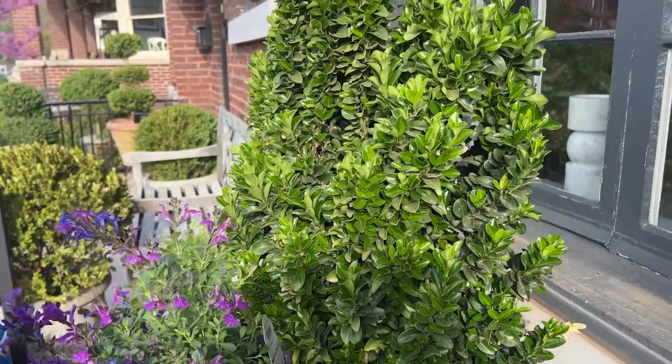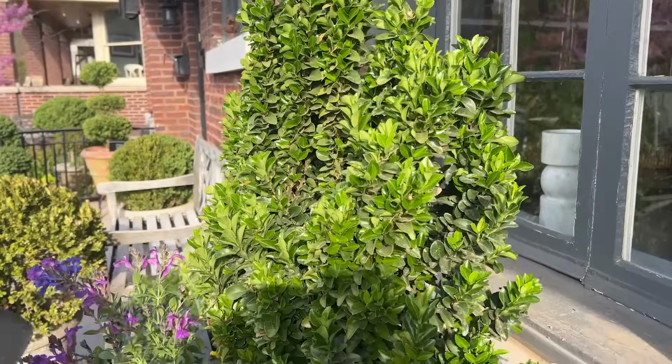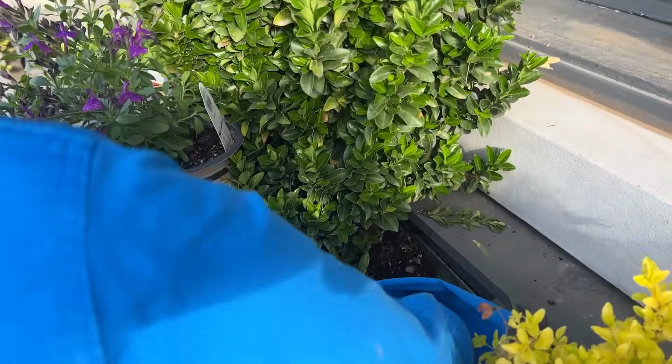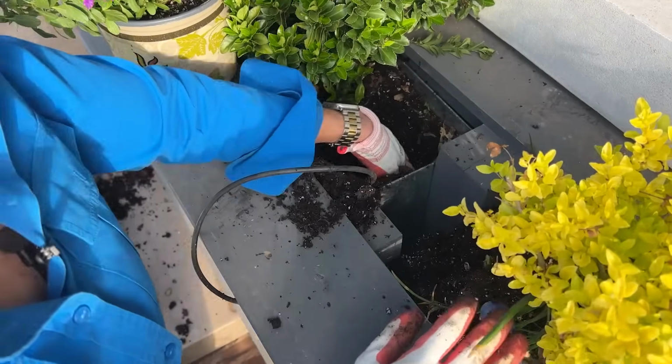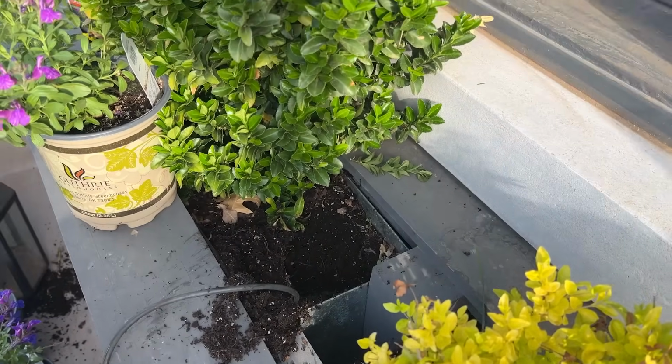I think I'm still going to do a little bit more pruning on this one. I'm being cautious about my drip irrigation that's in here. And then I'm just going to work the formula. Now, what's my formula? Well, some of it's for now and some of it's for later.